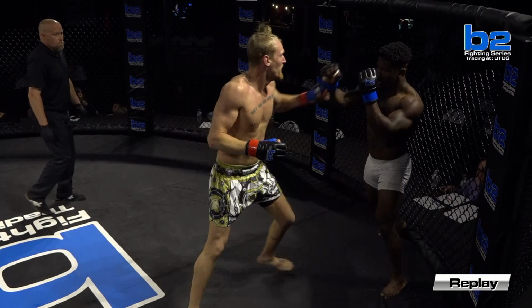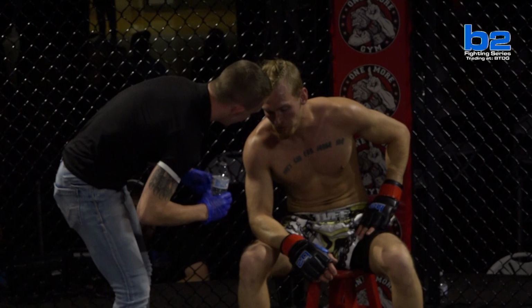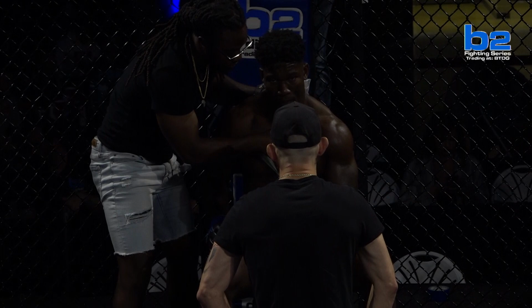But very nice. And here we see just the range of Keith Brown just going to work. And you can't put into words how amazing it feels when you can be that long and just stand back and just keep throwing, and you know you can't be hit. Like a sniper. Yeah, I can hit you. You cannot hit me. That's as good as it gets in MMA.